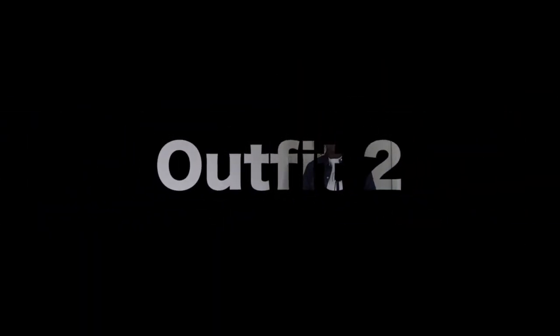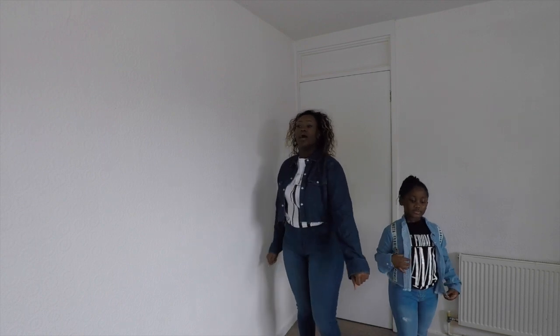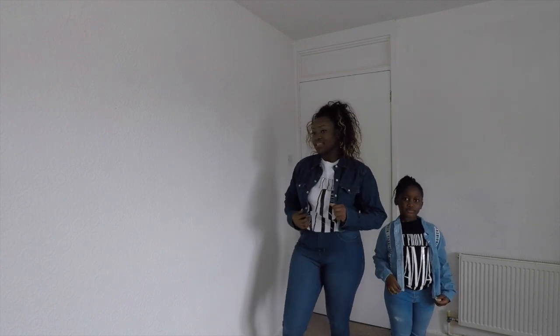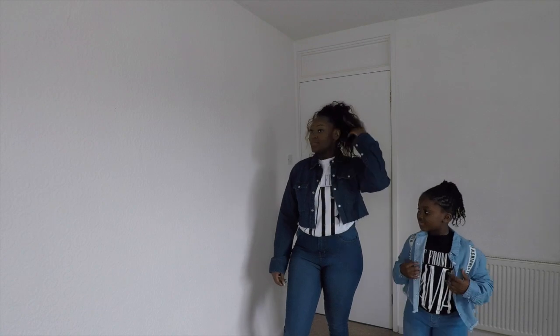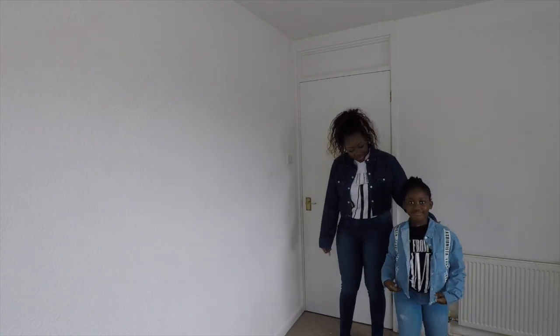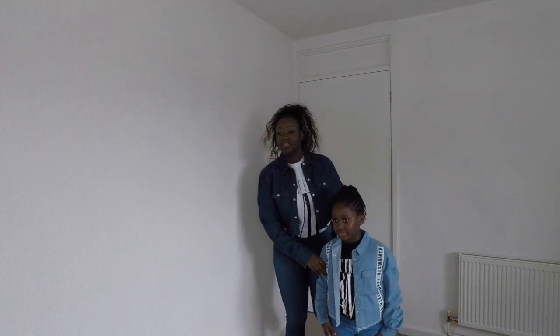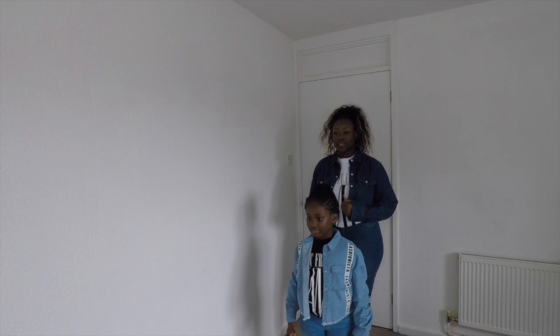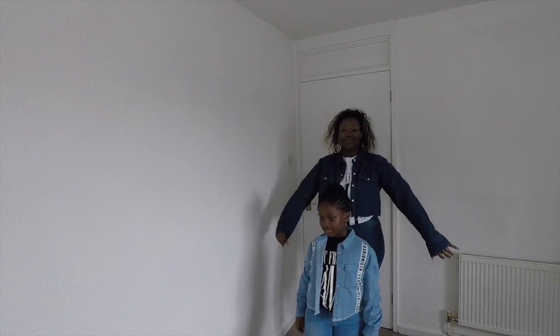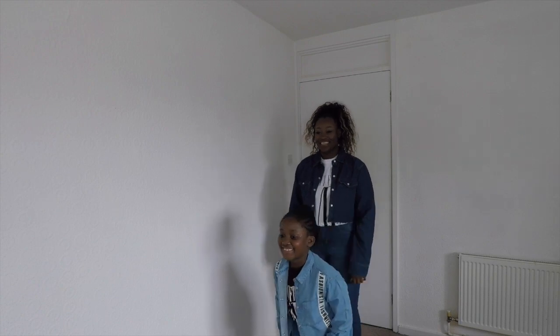So let's see. Right, so this is the next outfit. We've just kept our t-shirts on underneath. This is our denim on denim look. Can you see yours, Kira? I like Kira's. No, it's just not something we would put on. It's a bit different, isn't it?